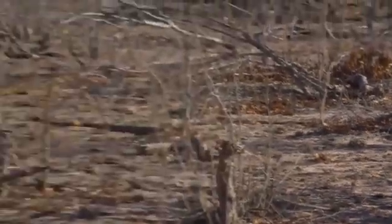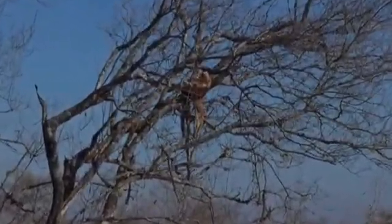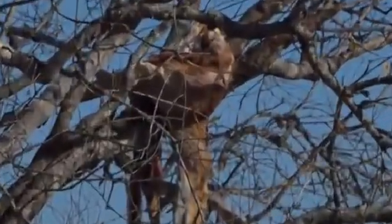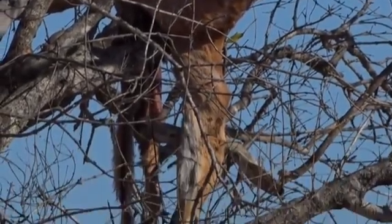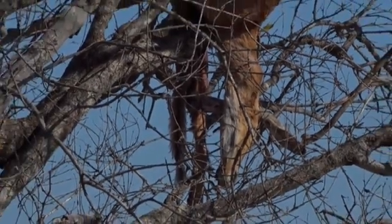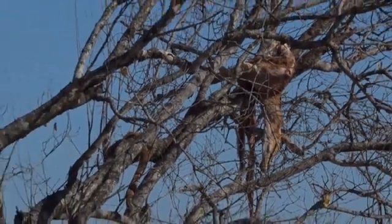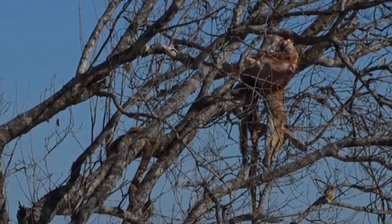Now, he's got an impala in the tree. He's eaten, I suppose, now around about 80-90% of it. Birdie, you've asked me how often do leopard eat. Birdie, leopard will eat as often as they are able to catch something. So they're opportunistic. Even though his belly is full at the moment, he's pretty much swallowed that entire impala that you're having a look at over there now. If another impala had to walk past you, he would jump up and he'd kill it if he can.